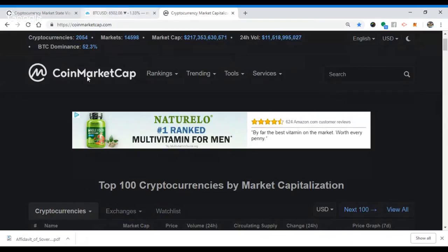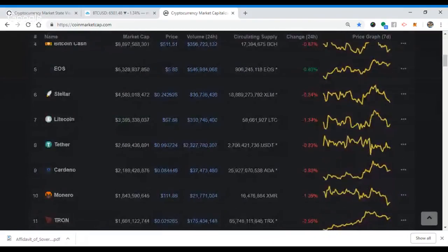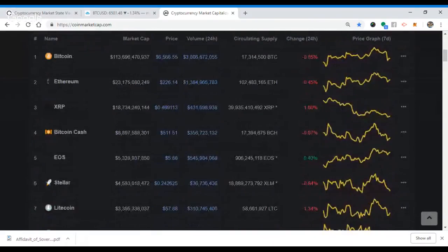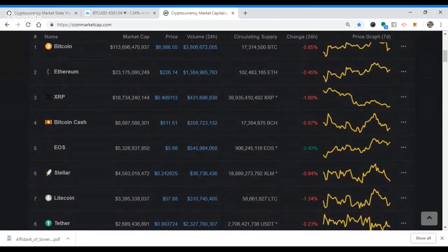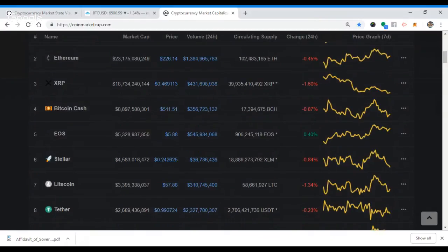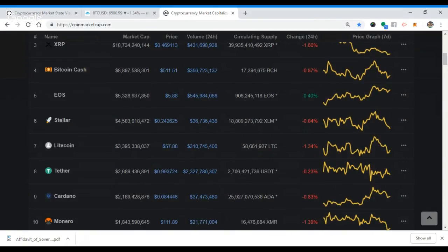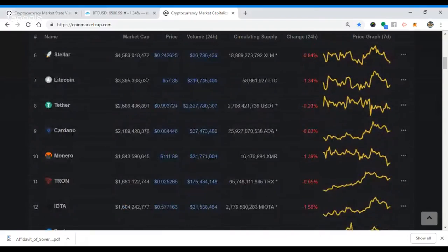So real quick, just taking a quick look at the market. For the most part, once again, everything is in the red. Bitcoin is down right now 0.8%. Ethereum is down 0.4%. Bitcoin at 65, Ethereum at 226, Ripple at 46 cents. Bitcoin Cash right now is at $511. Bitcoin Cash, for the most part, has been holding very good gains above that $500 mark. EOS right now at 588, up 0.4%. Stellar coming in at 24 cents, down 0.8%. Litecoin at 57.88, down 1.3%.